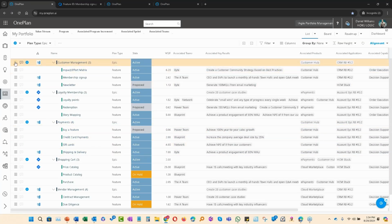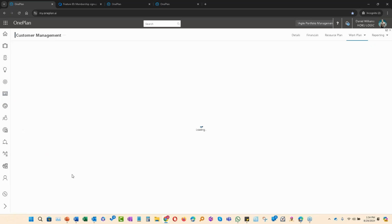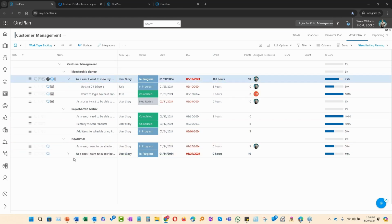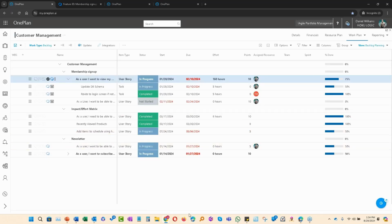So what this means in this case is I can go to Work Plan. So if you recall, we had the two levels. We have Portfolio, where we're going to do prioritization, and then we have Work Plan. And here, if I go to my backlog, this is the work that's actually being done in Azure DevOps, and I'm bringing it into OnePlan. In this case, similar to what I showed in the graphic, we're not editing stories and tasks in OnePlan. We're only viewing them, and then we're integrating that in order to see the status of the work.